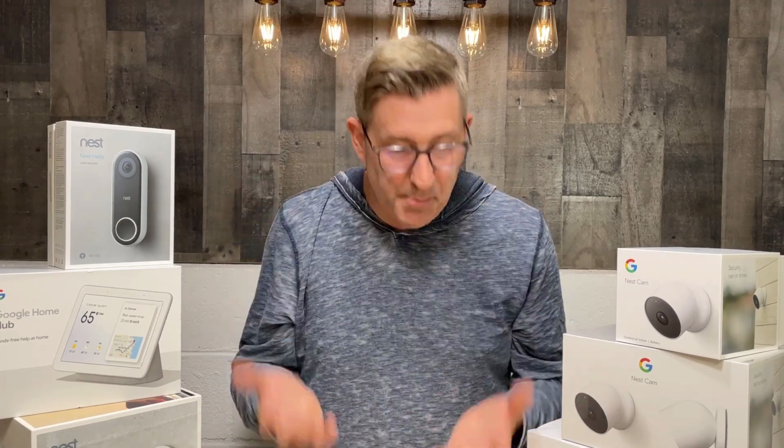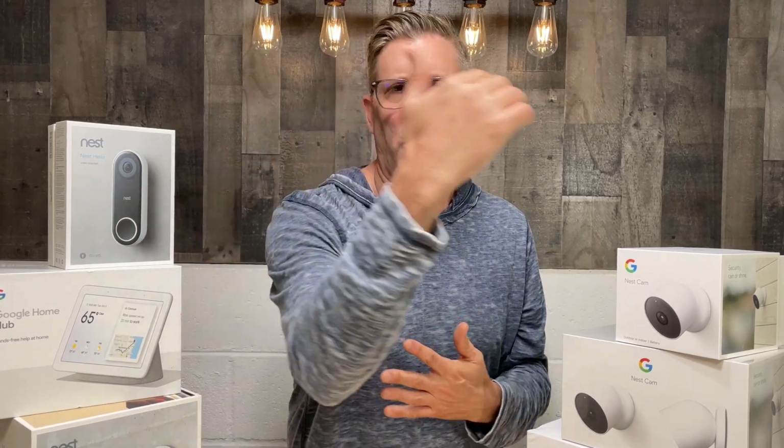Now, I know all this sounds kind of petty and very first worldish, but when you're talking about very expensive hardware and devices here, it gets a little frustrating. If you look at all these devices here, I'm about $1,500 into Google Nest. So I spent a lot of money on the hardware, and here it is, like new hardware that's available right now, only works with the old app. It's really complicated and frustrating.